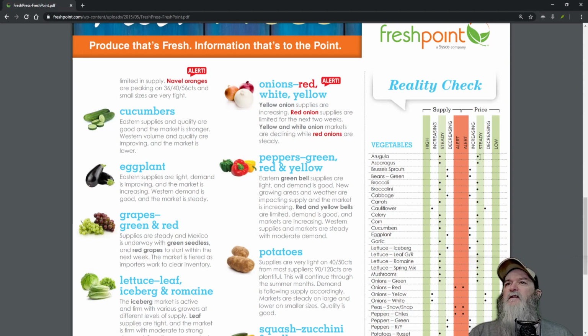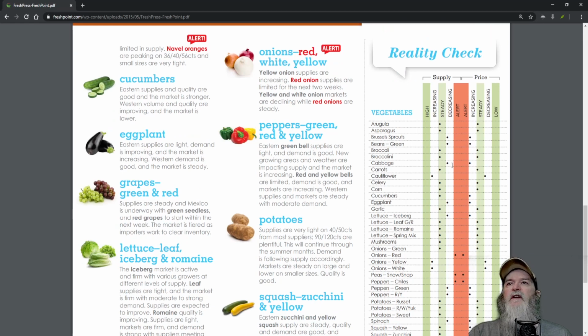Arugula is steady and steady for the price, which is good. We got asparagus. It's the same. And if you look over here on the Brussels sprouts, supply is decreasing. So are the green beans. And if you look over here, the price is increasing. So you can kind of see a trend in this. We're going to scroll down here a little bit to cabbage. Again, it's increasing on the price and decreasing on supply.